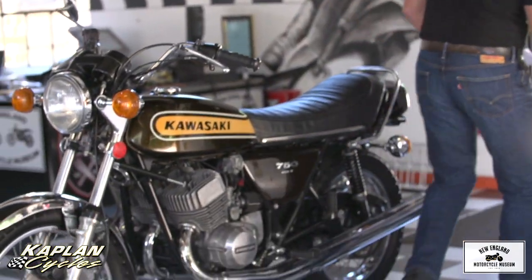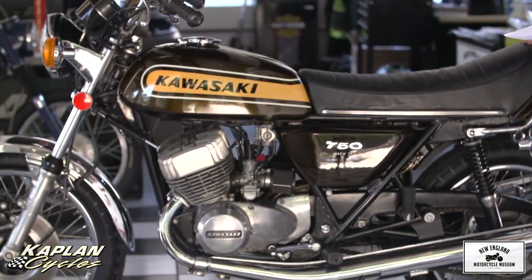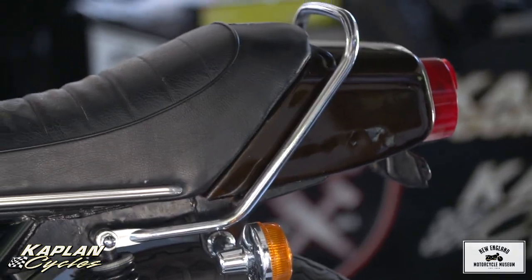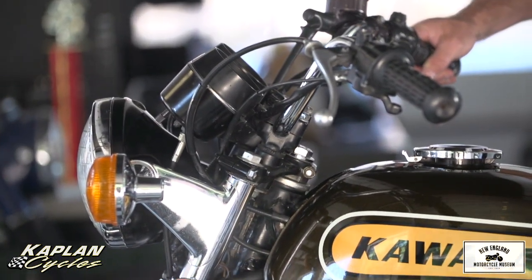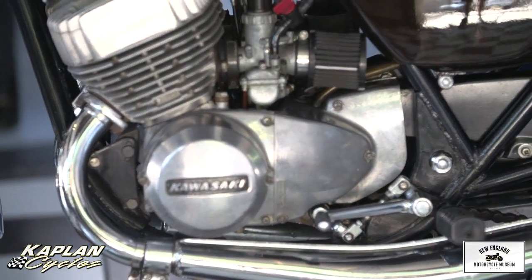But this is the first original owner H2 750 I've ever had the chance of purchasing in 30 years of doing this. This is the finest one we've seen come through the museum. If you look on our YouTube channel, you'll see there's another one. We just sold a purple one that wasn't stock pipes and had some other modifications. That one sold for $14,500. This bike here has an estimated value of around $16,000. It's one of the rare few final survivors of the H2 era that is unmolested and original. Good luck finding a nicer one.